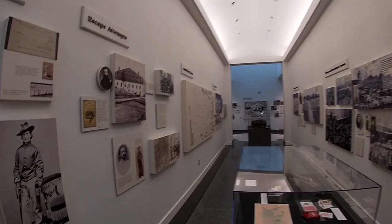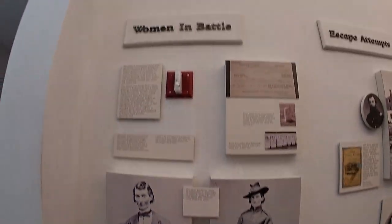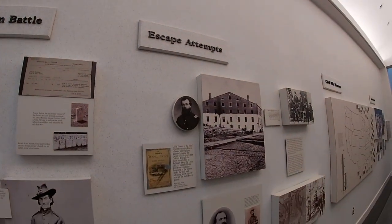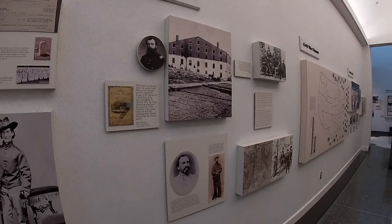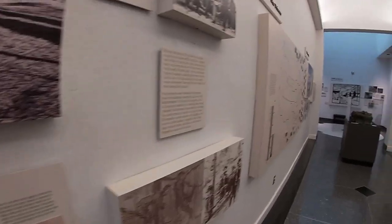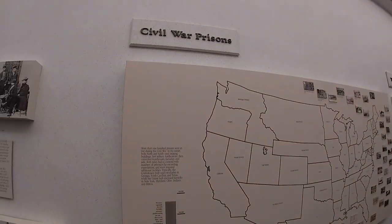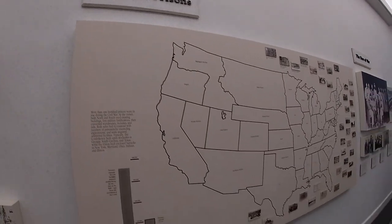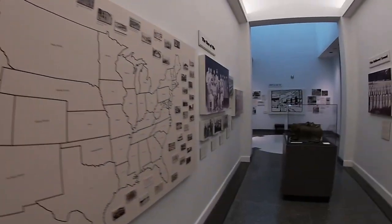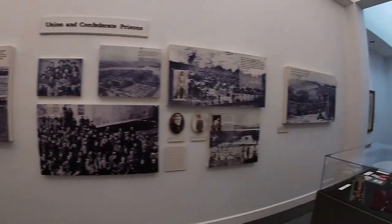There is a lot to look at here. It's talking about women in battle. Escape attempts, which is interesting. It says the majority of the people that tried to escape from the Andersonville site only were successful if they ran. People who tried to tunnel were usually either caught because the tunnel would collapse in on them, or somebody would turn them in.